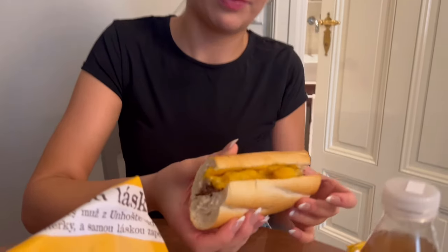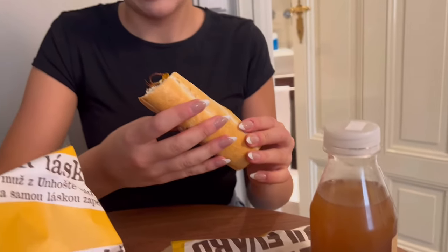Okay, so this is what the half size looks like. What would you say, about 5 inches? Yeah, just smaller than a 6-inch, so about 5. Yeah, let's give it a go. Oh, crispy. That looks like... like me all.